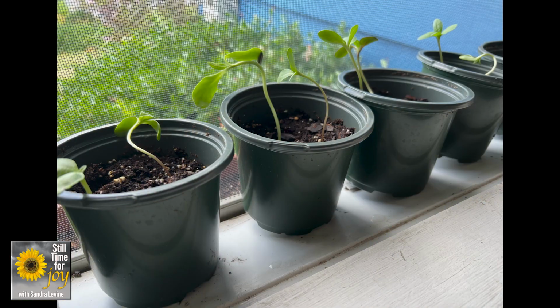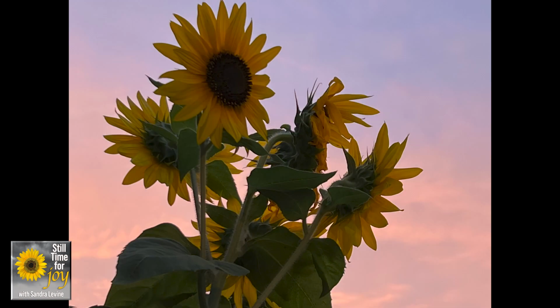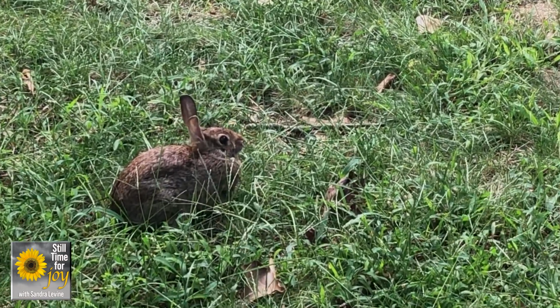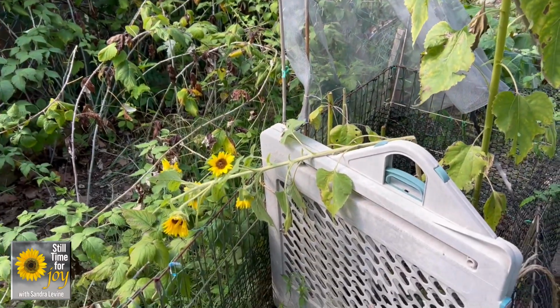If you want to learn how to grow sunflowers in your own yard like I do, this next story is for you. The payoff is huge, but be forewarned. If you have birds, chipmunks, squirrels, rabbits, or other wildlife in your yard, raising sunflowers is likely to be an equal mix of fun and frustration.